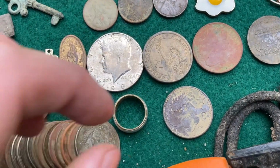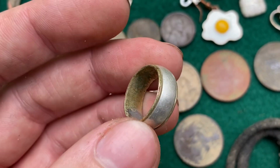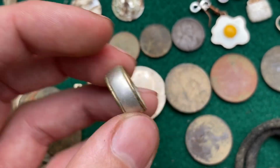Pretty common though. And then I did get a piece of silver this week. It's got an inner ring that's actually brass and it's plated with a little bit of gold, but the only part of it that's worth anything is there's a little band of silver there, sterling silver.